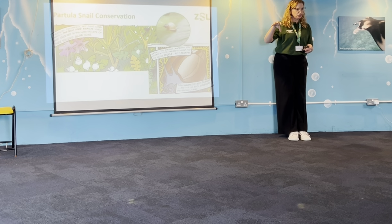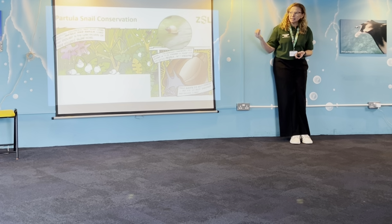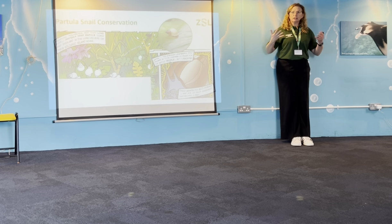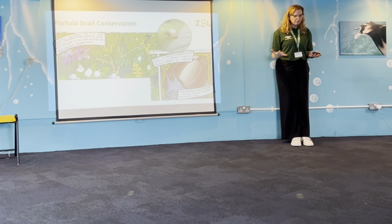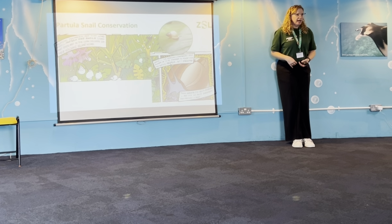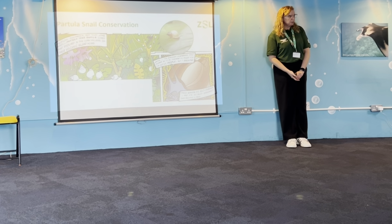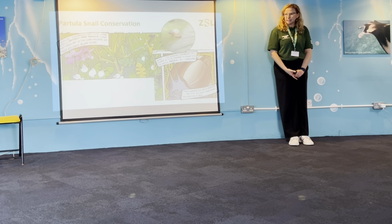Has anyone ever seen a giant African land snail? Yeah? They can be the size of your hand. The giant African land snails were taken to Polynesia because people thought they might be a good food source. They can be farmed very easily and they're a high source of protein. It was back in, I think, the 60s, and it was meant to be a good thing to help people. But actually what happened is a lot of the snails escaped from these farms. And what do you reckon snails quite like to eat?